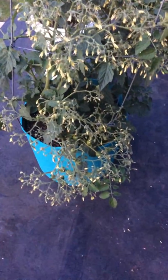It's supposed to have like 75 or more tomatoes per cluster. And they're supposed to taste really good. There's a bunch coming in already here. So we'll see how much we love them.